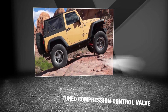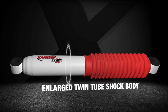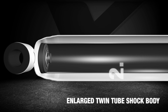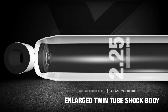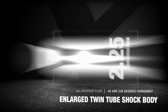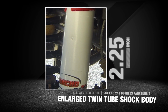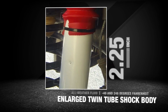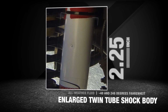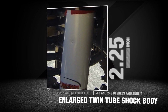off-road driving. The RS5000X series features a 2¼ inch diameter shock body. A larger shock body allows for increased fluid capacity to operate cooler and to increase vehicle control and performance at varying speeds and terrains. The RS5000X series combines a larger shock body with all-weather fluid, allowing the shock to withstand internal temperatures between -40 and 248 degrees Fahrenheit.